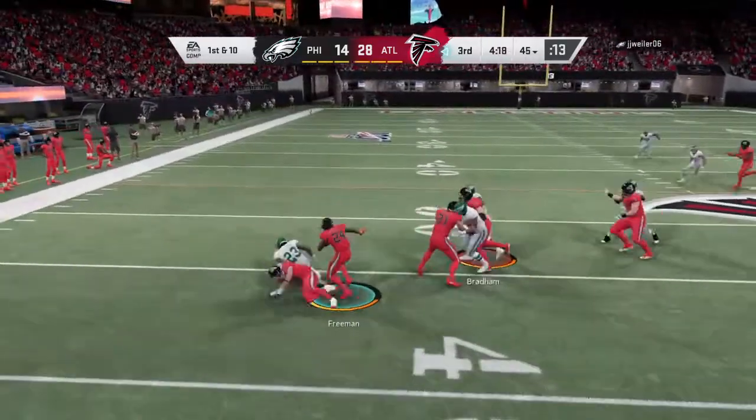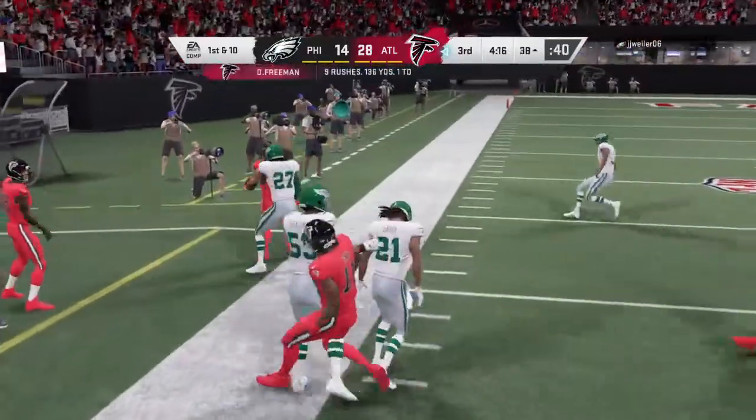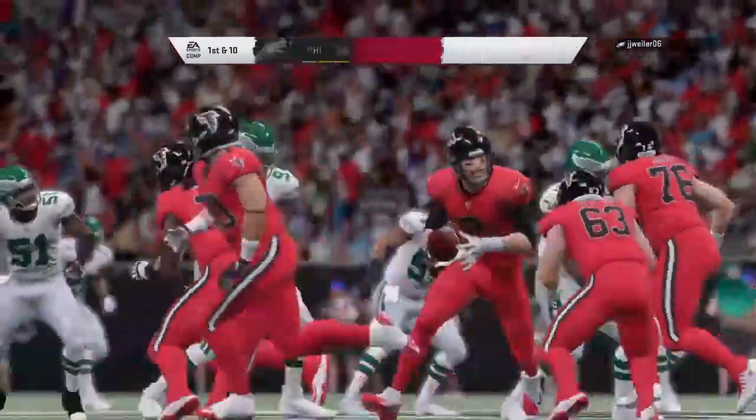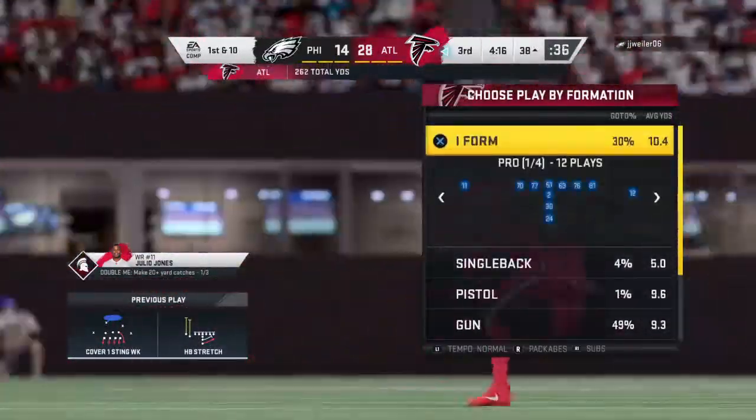Now it's Freeman. Oh, he's got some breathing room. But he's going to be out of bounds, but not before he takes it inside the 40. 17 yards and a first down for Atlanta.